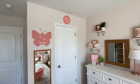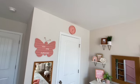That clock is actually from her nursery, and that one I found on Amazon.